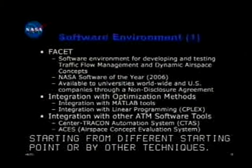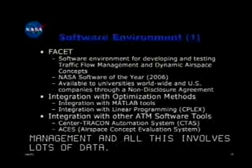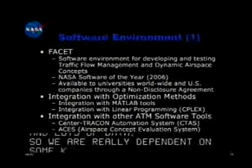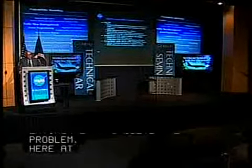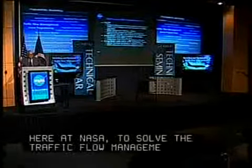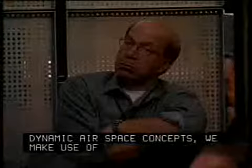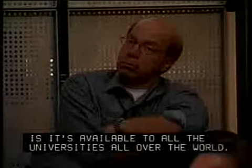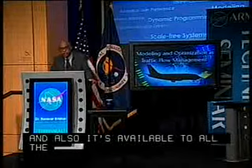Everything in traffic flow management involves lots of data. And so we are really dependent on some kind of software environment to solve the problems. Here at NASA, to solve the traffic flow management and dynamic airspace concepts, we make use of our tool Facet. And one of the neat things about Facet is that it's available to all the universities all over the world. Also, it's available to all the U.S. companies. As I mentioned earlier, Facet is a simulation environment.